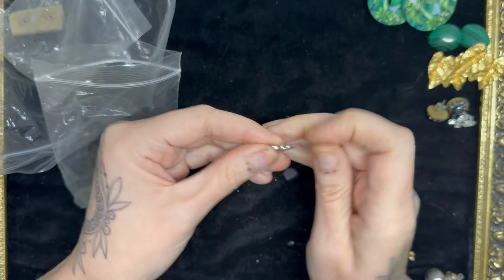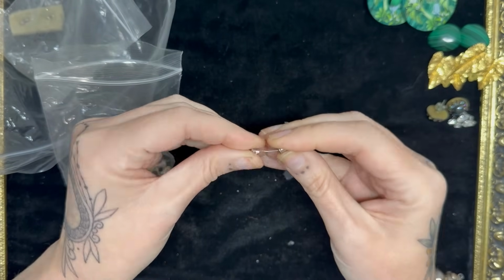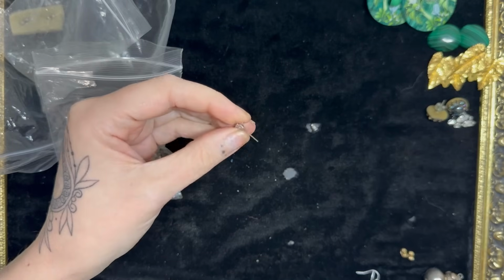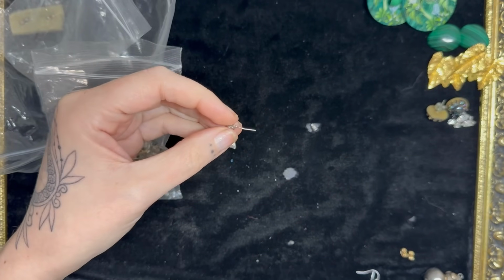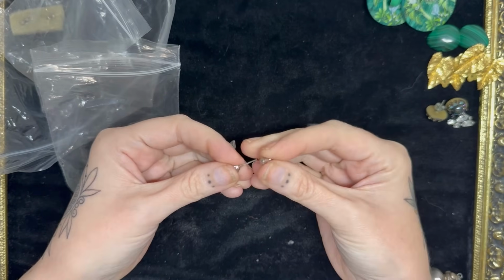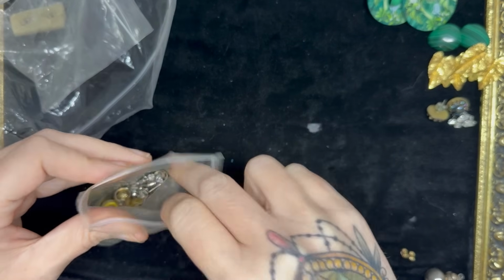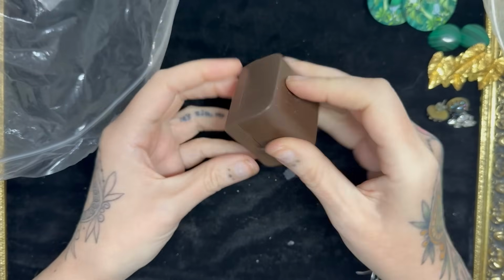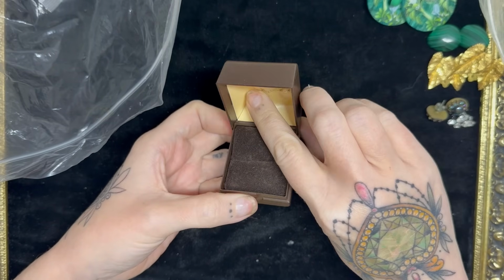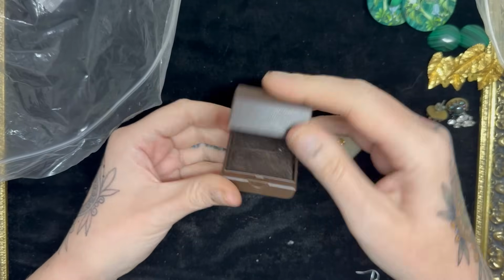And what about these little hearts? No, I don't think they're silver. Let's have a quick look. No, don't think they're silver. There's so many empty little baggies, little vintage plastic ones. Ooh, a little brown box. Is that from J. Weir and Son Jewellers, an old ring box? That's cool.